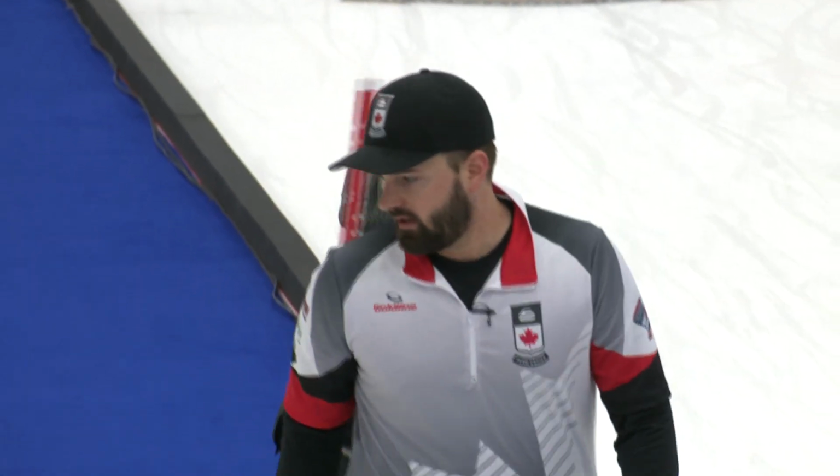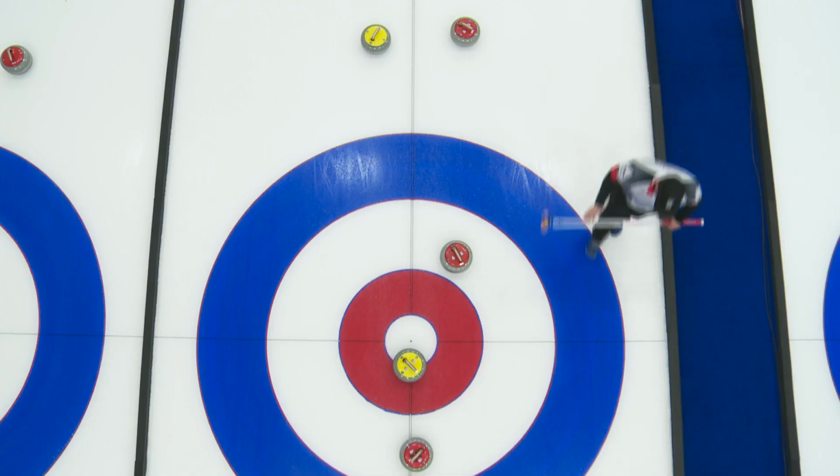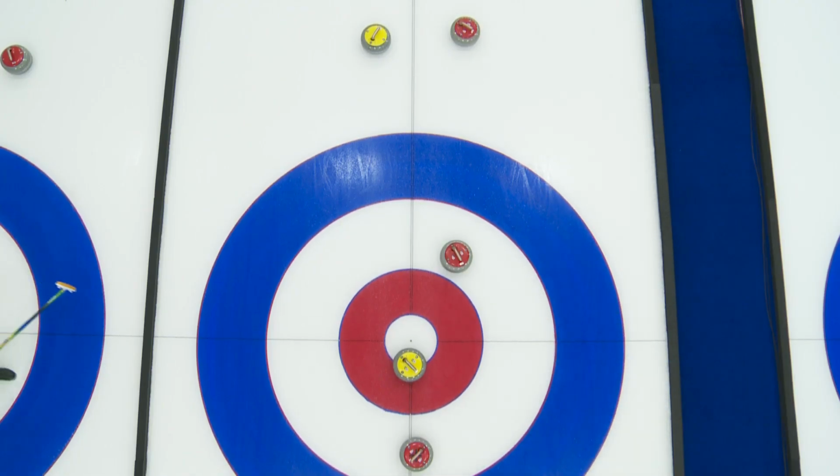That looked like quite a bit less ice, Reed. Look at the way he just threw. That was pretty nice. But it didn't really swing that much wider. We were on the centre line last time. Might be playing an outturn draw. Big shot here for England.